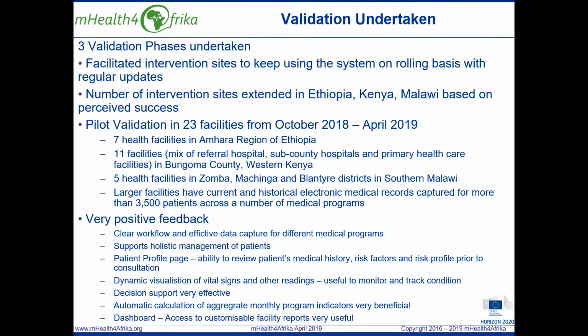The automatic calculation of aggregate program indicators was considered to be a significant benefit, as this is traditionally done by manually counting pages across multiple health program registries, which is both time-consuming and prone to clerical error. By doing this in an automated way, based on the data captured at a patient-centric level, it improves the quality of data and monthly program indicators. Digital literacy was considered to be a very beneficial part of the medical staff's skills development. And the dashboard provided at the facility provides access to different types of facility reports, lets the facility see the flow of patients and the utilisation of different services over different time periods, and this allows them to better plan resources.